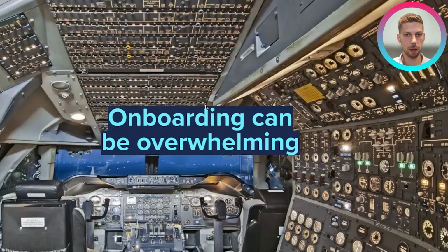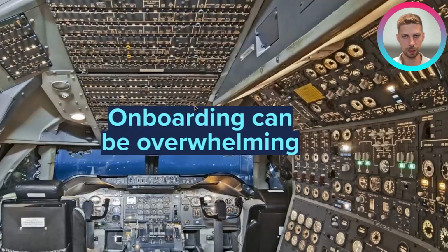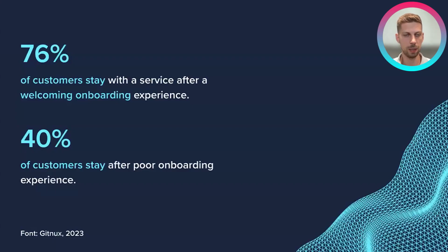Onboarding can be overwhelming, as you see in this airplane cockpit. Sometimes this is how your potential customers might feel seeing the first screens and being asked all the questions at the beginning. Sometimes it could look like an interrogation, or they might not know the interface, so it can be tricky for them. And let's see some numbers on why we should care about onboarding.